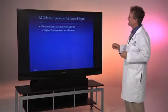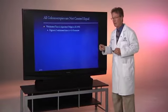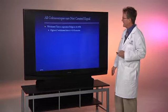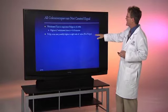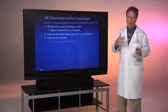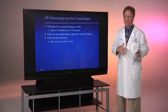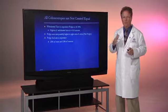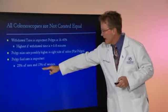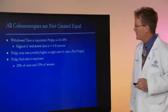So it's been recommended that we track our withdrawal times. And we all should be doing this. As we do colonoscopies, we should be measuring how long it takes us to withdraw the colonoscope on every patient. And we should be tracking that, and our average withdrawal time should be 6 to 8 minutes. Our polyp miss rate is very important. We should be tracking polyps so that if we're only finding 10% polyps over a period of time, something we're doing is wrong. So we should be tracking that. We should find at least 25% polyps in men and 15% in women.